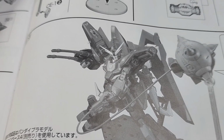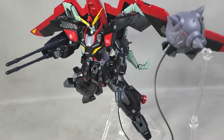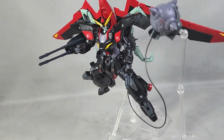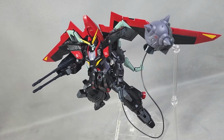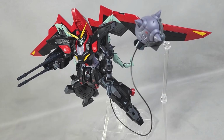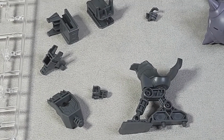I tried pulling off this pose as best as I can, and I think it does pretty well. But for this pose, I'm actually holding the stand a lot higher than it should be, because the stand isn't that tall. And personally, I like the wings open for the aerial poses, in which I think the kit does pretty well. Now that's it for weapons, but there's still a couple more extras. However, those are for the mobile armor mode.